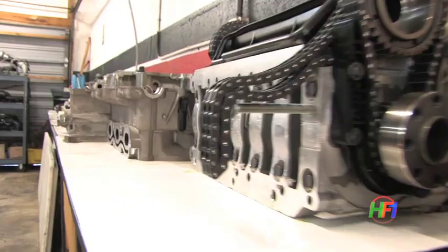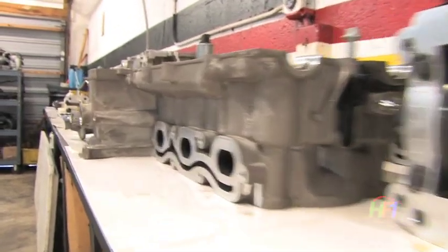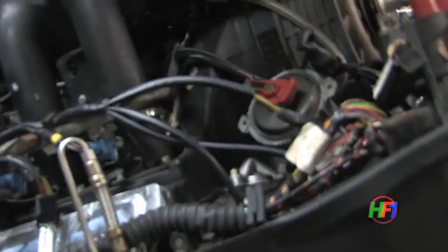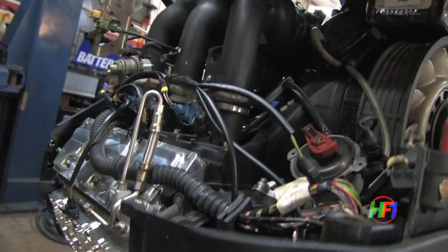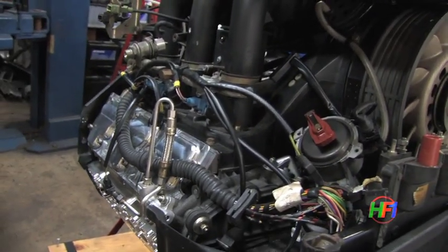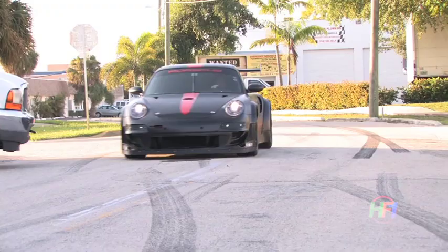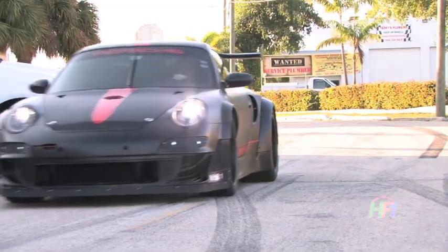Tell us about the engine and the performance in this gorgeous car, Dave. Well, it's a Motronic twin turbo. We took the engine apart, made it a 3.8 litre, completely built the engine from the ground up. It made just short of 1,000 horsepower. It runs on pump fuel and also race fuel. The boost can be changed electronically from inside the car. It runs like a regular car. It's a street drivable car.